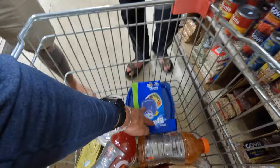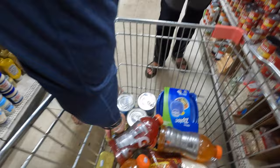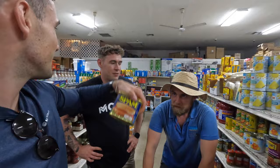We got tortillas, a couple of Gatorades each, Tupperwares for eating out of, and pineapple chunks for a bit of sugar, and then that spam in there as well, because Jack, well, what did you say, Brucey? No British expedition would be complete without some spam. That's not certainly would it be. Okay, snacks.